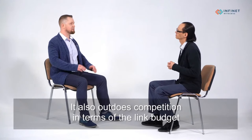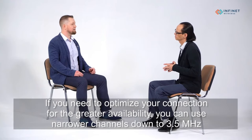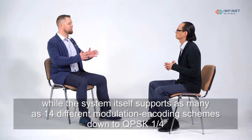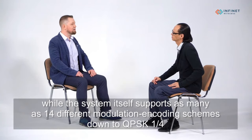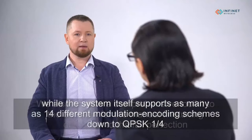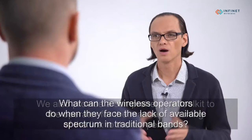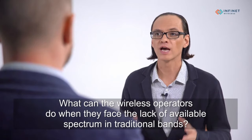If you need to optimize your connection for greater availability, you can use narrow channels down to 3.5 MHz, while the system itself supports as many as 14 different modulation encoding schemes down to QPSK 1/4. And we also provide a comprehensive toolkit to the operator for the manual fine-tuning of the link to the full perfection.